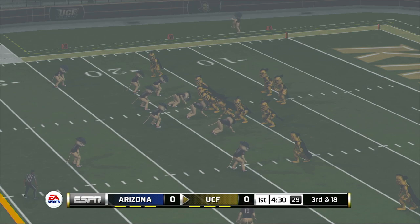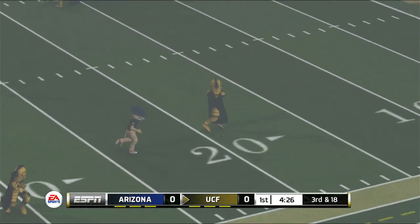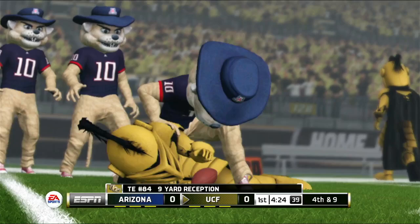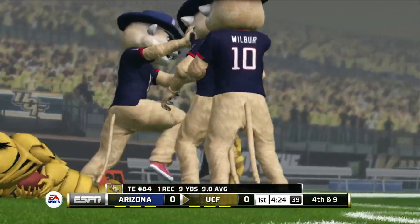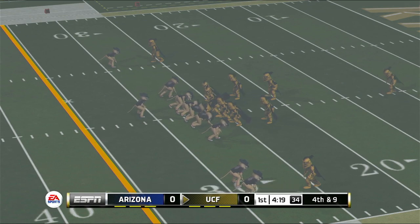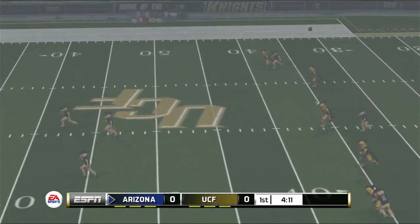Check 33. 33. Here we go. He's pushed out of bounds at the 26. So the defense does their job well on that series. Very nicely done here by the defense. They did a good job of keeping them in check on their side of the field. Oh, excellent punt.